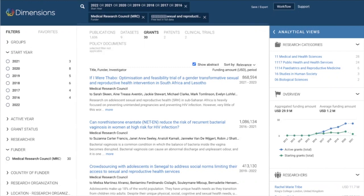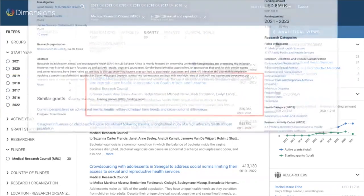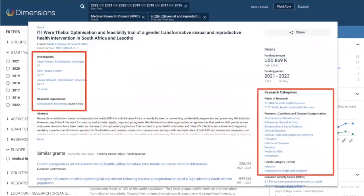I can drill down to the actual grants to see the full information. Here I can see the principal and co-investigators and the research organization, both from Stellenbosch University in this case, and the different research classifications that the grant has been classified into, which you can search by. For this grant, we can see the reproductive health and childbirth category, which is in line with our original search about reproductive health, or view similar grants awarded by other funders.